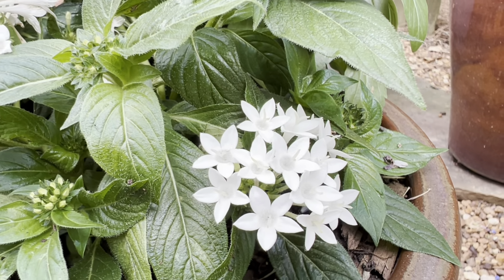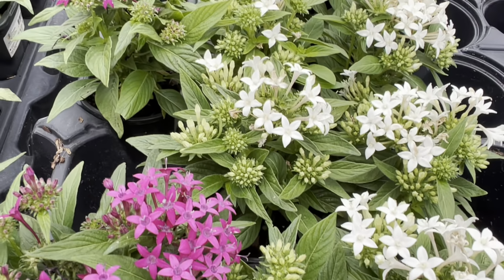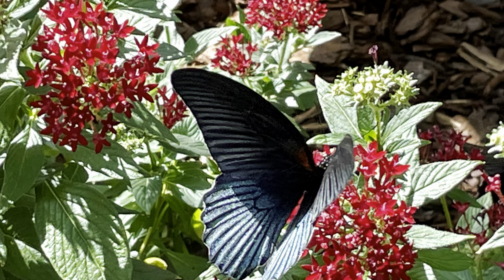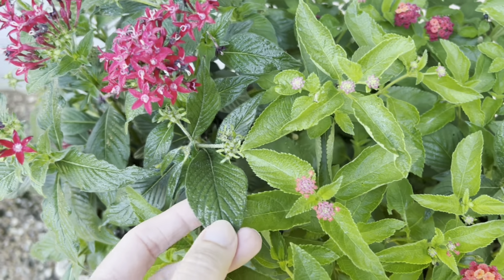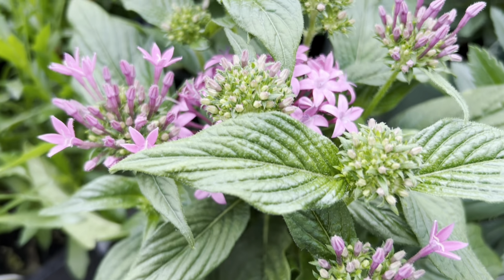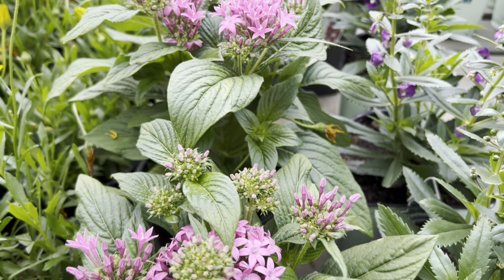Pentas are annuals with star-shaped blooms that come in white, red, pink, and lavender and attract hummingbirds, butterflies, and bees. I absolutely love these very low maintenance annuals and have used them for years, particularly in containers. In addition to being noted as deer resistant, they are also noted to be rabbit resistant as well, which is just another great perk to these plants.